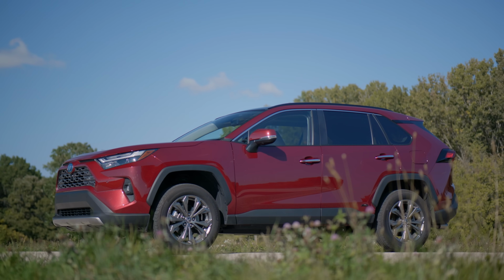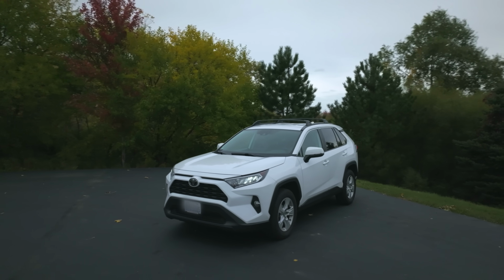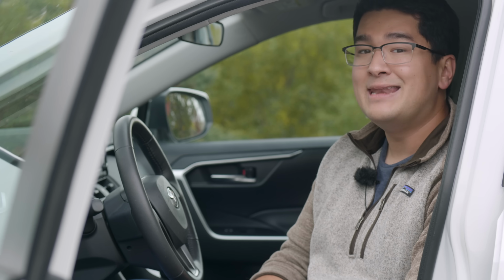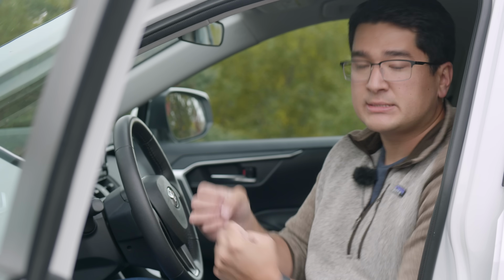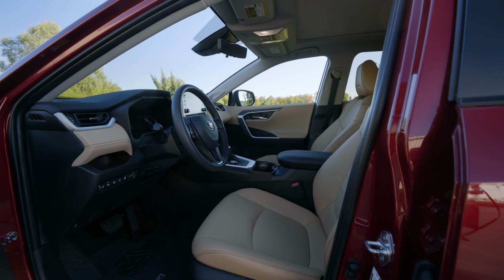So not only are we going to be driving the hybrid variant, we brought along this 2020, which is an older model of this generation, which is an XLE, and this is naturally aspirated. So we're going to be talking about what it's like to live with, what it costs you to own, and really whether or not this is a vehicle you should actually buy. So let's talk about the interior space first.